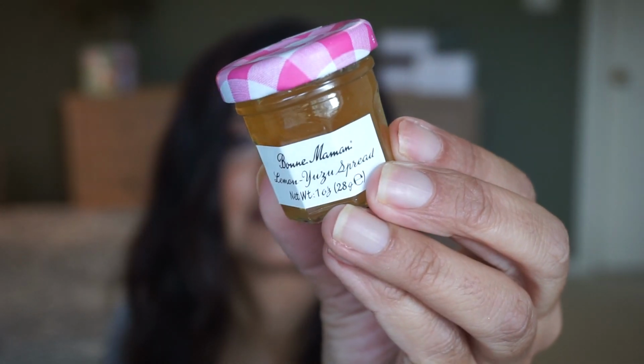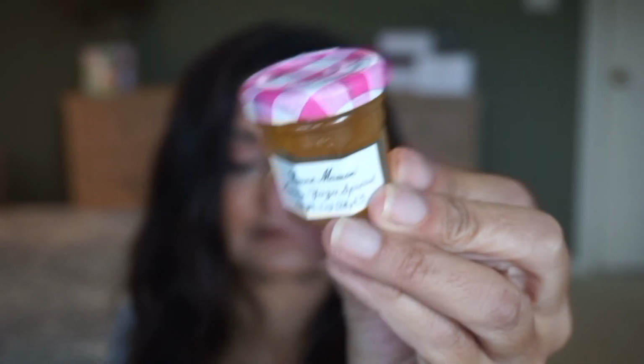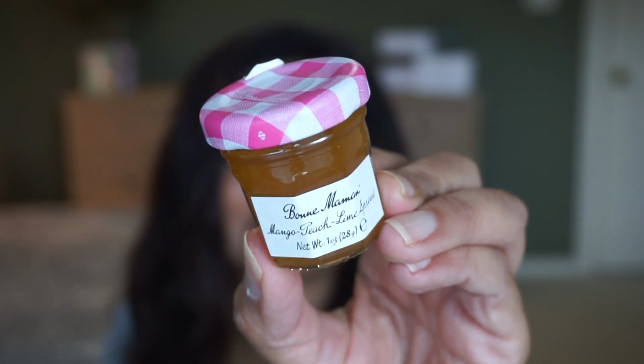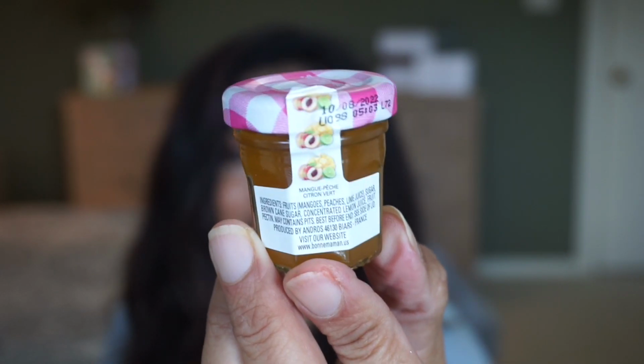So day 3 is the lemon yuzu spread, and that's a pretty color. That is a real pretty color. Pull out day 4. You have mango peach lime spread. Ooh. That's going to taste good on some toast. Day 5 seems to be red. They are secured in here, that's for sure. They're the raspberry rose spread.